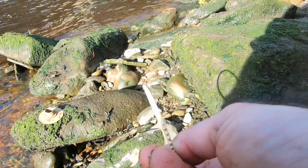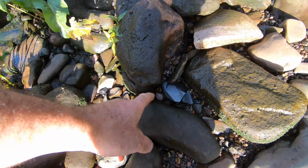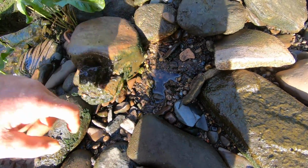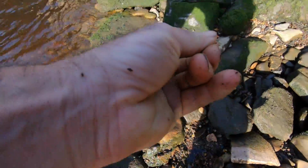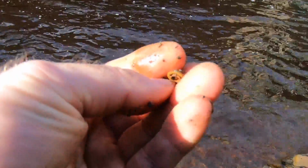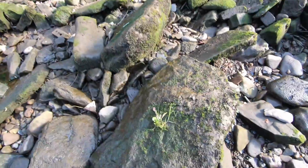Maybe this is really high-end stuff. It's shiny. Wee little piece of copper right there, brass. I suppose it's like a rivet. What do you think? Yeah, I think it's like a little grommet probably, from a shoe or something, where a shoelace would have gone through.